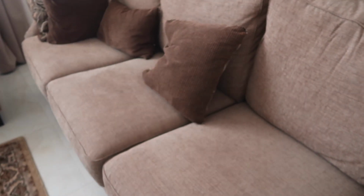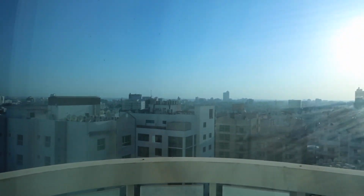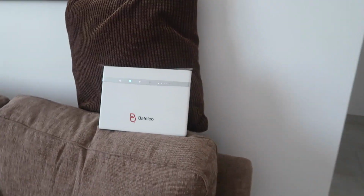So we have some comfy sofas this time, it's nice. We have a balcony out here, which we've never gone out onto yet because it is so hot, but we've got quite a nice view of Bahrain. And then here's the router for our Wi-Fi, which needs to be moved every 20 minutes or so because the Wi-Fi is questionable. And then here's our dining room area, and then through here is the kitchen.